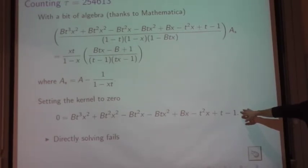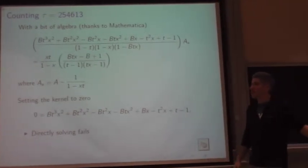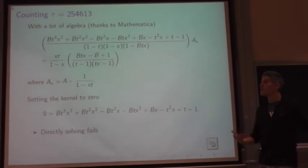You get a mess. So you can solve it, but I don't think Mathematica gives the right answer because it does not seem to work. Yeah, you could do it implicitly. Right, you could do it implicitly, but I want to show you how you can do it algebraically as well.